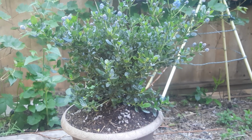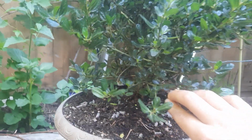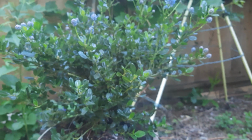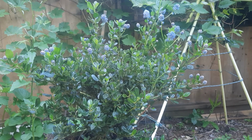Yeah, I think that's kind of all I got to say about this one. Yeah, it's really quite beautiful. It almost develops this kind of gray color as it grows. Super long-lived, super hardy. So I hope you guys are all having a lovely day, and stay blessed.